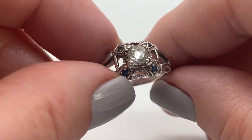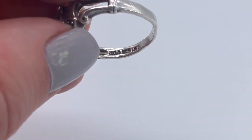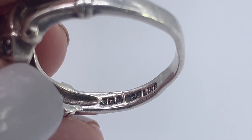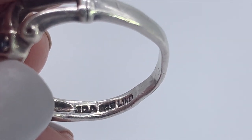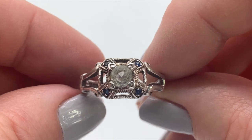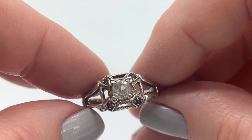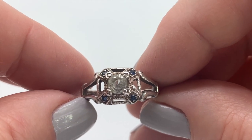So this is a beautiful Art Deco style ring. This is not from the period. This is a newer piece. You can see right there, this is marked JQA and Lind, and there's your 925. This is beautiful, isn't it? I need to clean this up a little bit, but I've actually been enjoying wearing this one a lot. That's a great sterling silver ring.